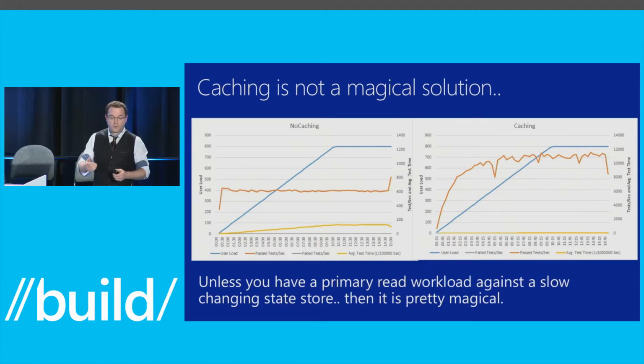And how do we figure out if it worked? A/B testing with telemetry. Turn it on, hit it with some load, see if you regressed or advanced. Again, this is from some of the performance optimization guidance we have published on GitHub.